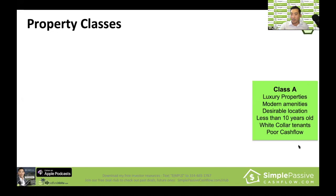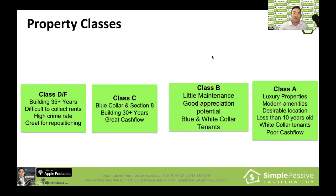So someone is asking about multifamily. We're not talking about multifamily today, guys. This is the single family home show. So part of single family homes is, getting back to the slides here, property classes A, B, C, and D class. You can talk about them in terms of just the building itself, and you can talk about them in terms of neighborhood. But in this case, we'll just sort of mash them together.